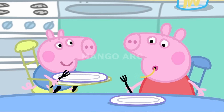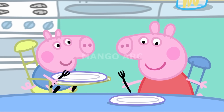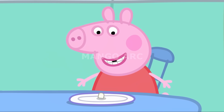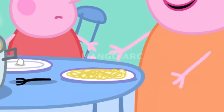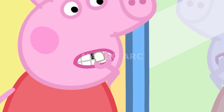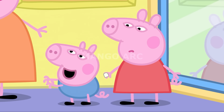Don't drink your juice. What was that sound? Although it sounds more like a pig grunting than that. What's that? Look at the edge of the table. There's nothing there. Peppa, maybe you should look in the mirror. Now there's Mummy Pig spaghetti. Oh. Why does her hand look like a Lego man's hand? And what would you like to be when you grow up, George? Dinosaur.